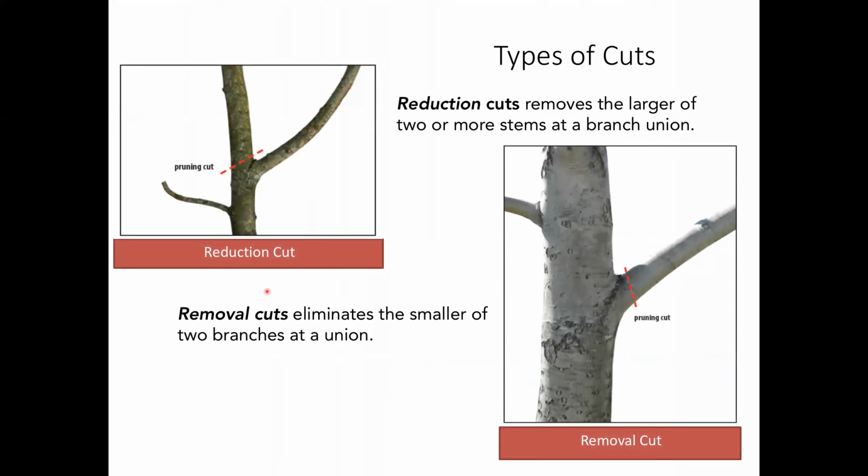We accomplish this through basically 2 types of cuts. Reduction cuts mean that you're basically removing the larger of 2 or more stems. So if this is a tree or a branch that we want to reduce the size, or perhaps this is interfering with a light or something of that nature, then we will reduce it, cutting it back to, remember I talked about the proper lateral, and you can see this is at least 1/3 to 1/2 the size of the stem being removed. So this will assume the terminal role. And actually you can see we're changing the direction of the growth as well.